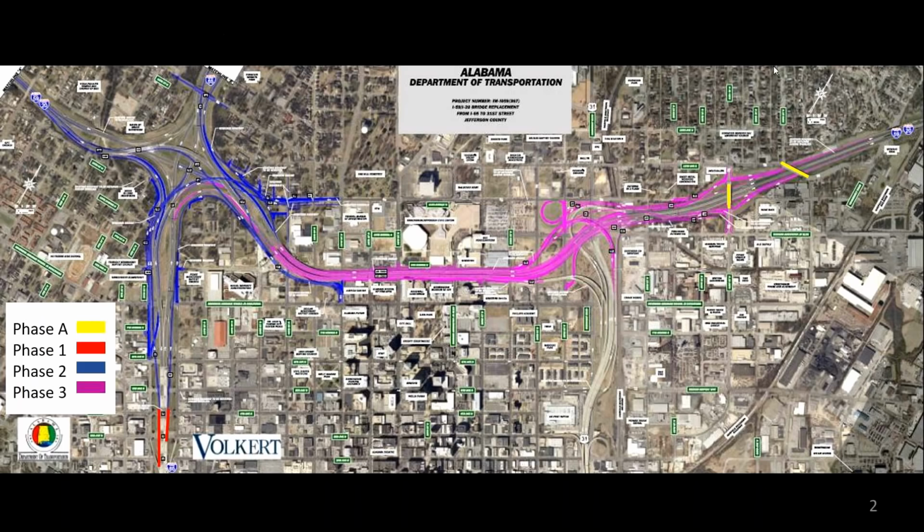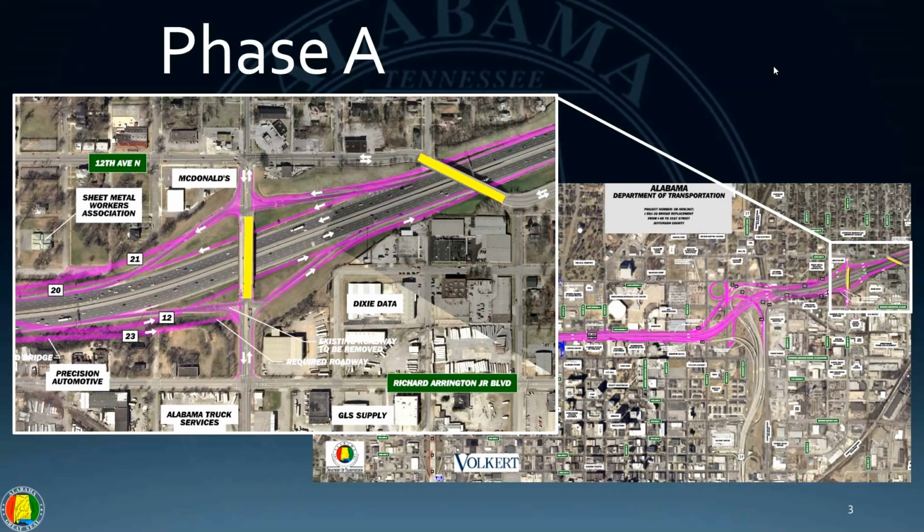As we've presented before, the project is broken into 4 phases: Phase A, 1, 2, and 3. They're color-coded on the map. Phase A was the lengthening of the 12th Avenue and 31st Street bridges. That was completed several years ago. This project was done to facilitate the new ramp configuration at Red Mountain Expressway all the way through 12th and 31st Street.